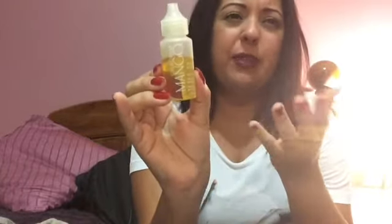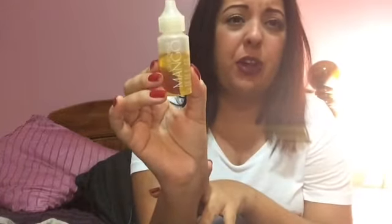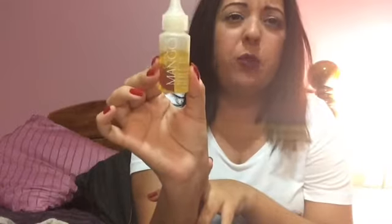So for my cuticles, I have been very dry and cracky because of the cold weather. The California Mango Cuticle Oil has been a favorite of mine for years, actually. I've been using this for years, but I never show it to you guys. I get it at Sally's. I think it's under $10, to be totally honest. It's very affordable. Comes in a one fluid ounce squeeze bottle that you can squeeze onto your cuticles.